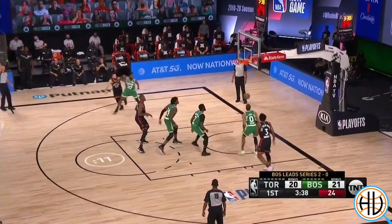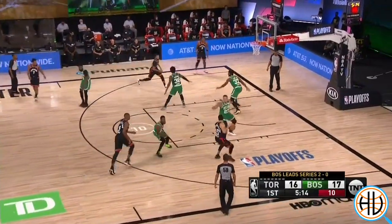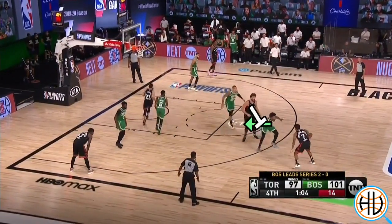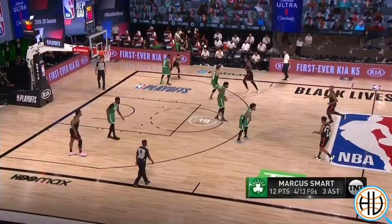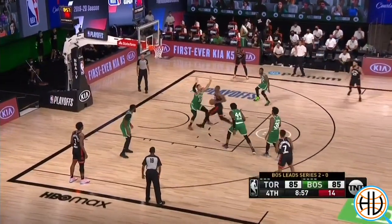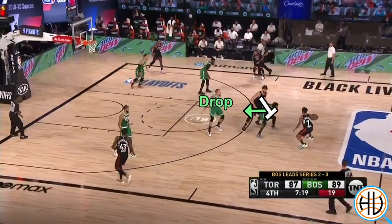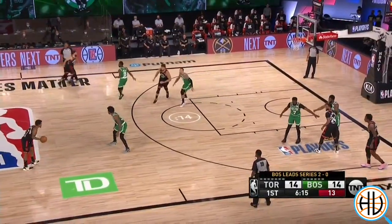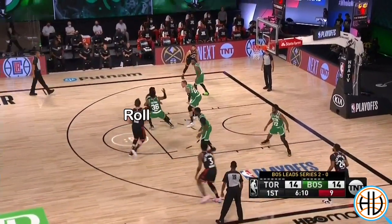Adjustment number 2 from Nick Nurse and the Raptors was to change the angles of their screens. Watch how Gasol starts out on one side, but then twists his body towards the sideline. It's another case of the Raptors basically conceding even trying to get into the middle. But by changing the angle, it makes it harder for the defender icing to get back in front of the ball handler on that sideline. Lowry and Van Vliet both hit pull-up threes off this action, which helps open up the court even further now for the roll to the hoop.